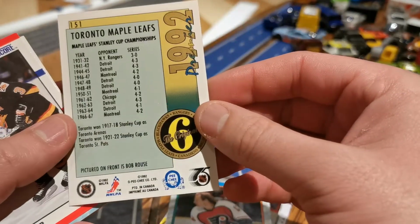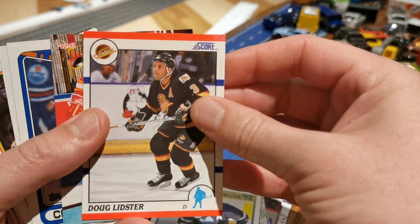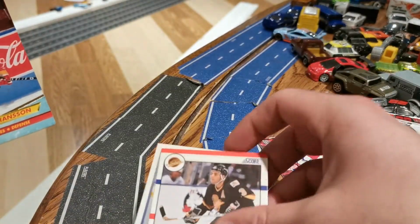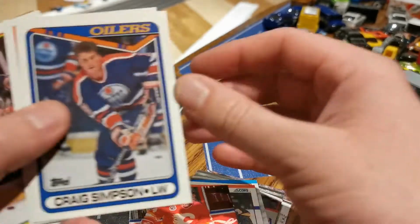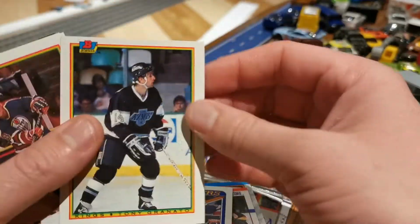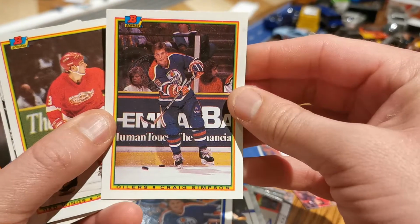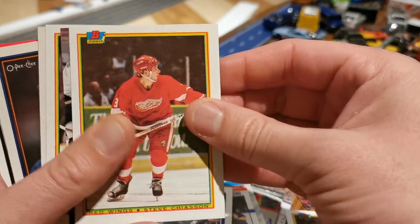Original six. That's just the Leafs. Doug Lister. I think he was in. I think I'm thinking of Doug Lynch. No, I don't know. Roger Johansson. Craig Simpson. We definitely have a ton of this in this basement. More of this Bowman. Tony Granato. I'm going to separate these Bowmans because I'm going to save the hot Craig Simpson. I think this is our second one of those. Steve Chason.